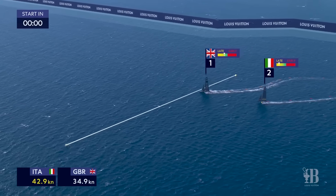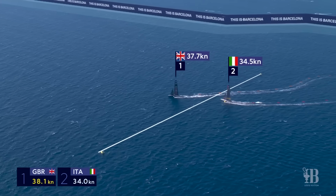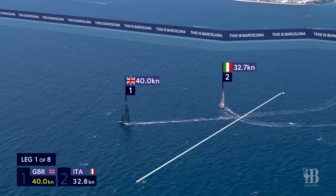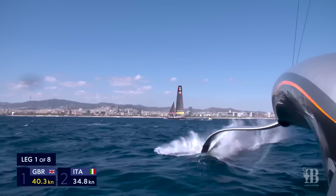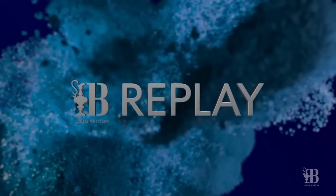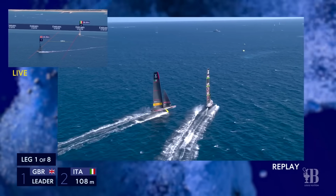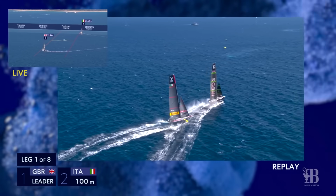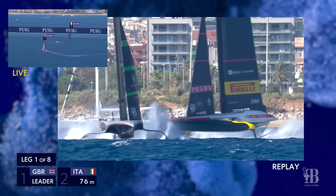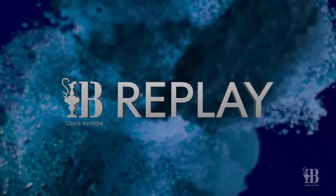Race 5 in the Louis Vuitton Cup final is on. Early advantage, Ineos Britannia. Ineos Britannia 35 metres back, doing 35 knots, but it didn't matter. They have the advantage. That is a massive advantage in these early stages of this race for Ineos Britannia. So just a big loss of the rudder and the foil there, so a big ventilation. You see just too high there on that leeward foil and a big ventilation, so pulling an air path down.